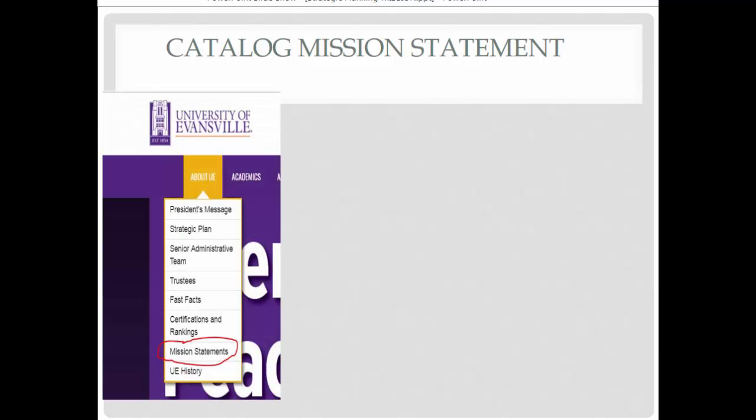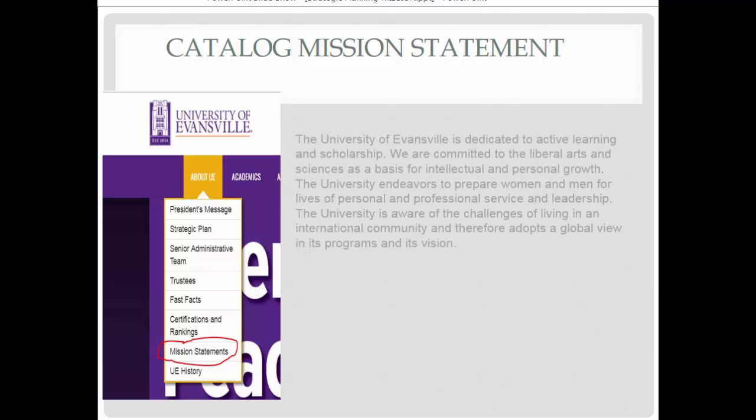Now let's look at our mission statement. First, let's look at the fact that we have in our catalog mission statements rather than a mission statement. And that's a problem right there, because we do have several kinds of statements that function more or less as mission statements. But this is what we officially list in our catalog as our mission statement.